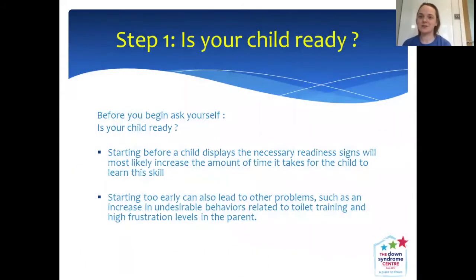Step 1, is your child ready? Before you begin, you need to ask yourself this. Starting before a child displays the necessary readiness signs will most likely increase the amount of time it takes for the child to learn this skill. Starting too early can also lead to other problems, such as an increase in undesirable behaviours related to toilet training and high frustration levels in the parent.